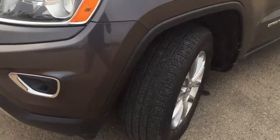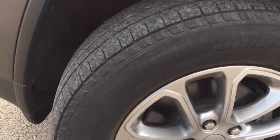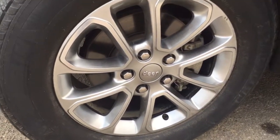As we're headed around the side, you are going to be riding on a set of 18-inch aluminum alloy wheels with a set of Michelin Latitude tires with plenty of tread on them. You do also have disc brakes on all fours.